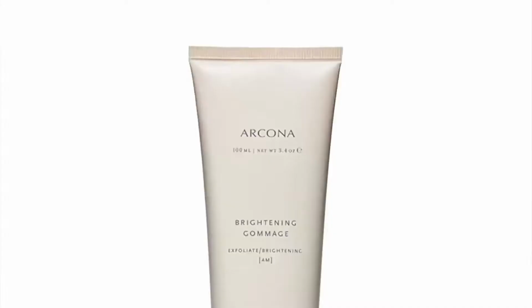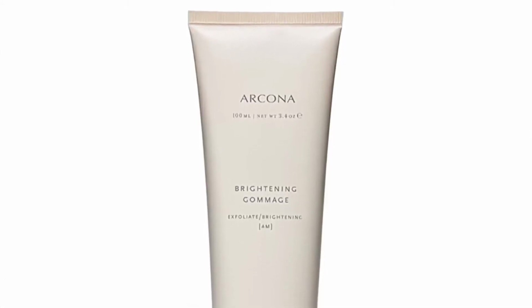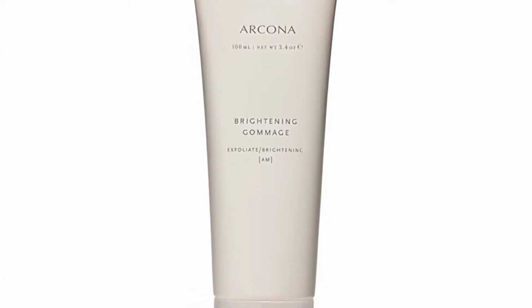So after I do that, depending on how congested my skin is or how clogged I feel like my pores are, because I have really large pores, I will move on to a scrubby sort of exfoliator. I've also been using the sample size of the Arcana Gommage, what is this called? It's called the Brightening Gommage. I have no idea how to say that. Sorry, that's the wrong pronunciation.